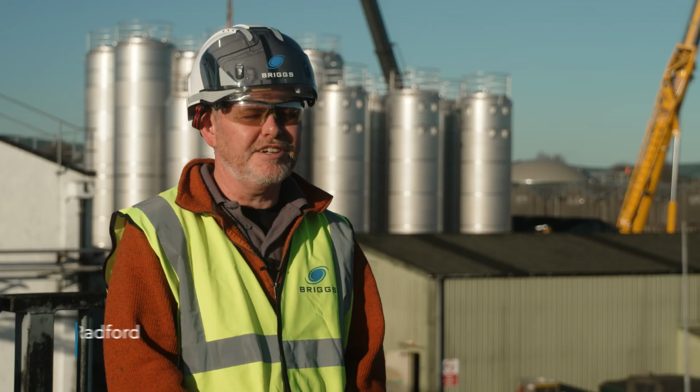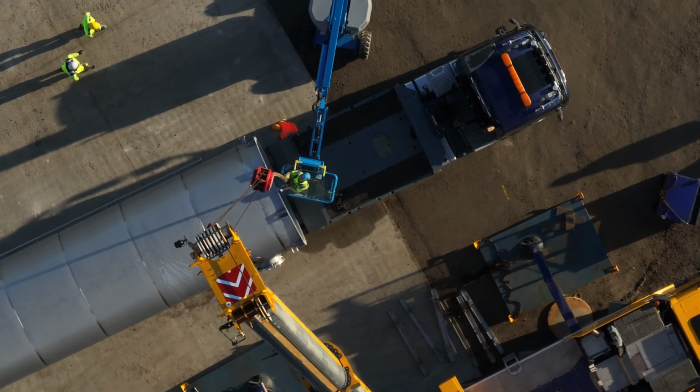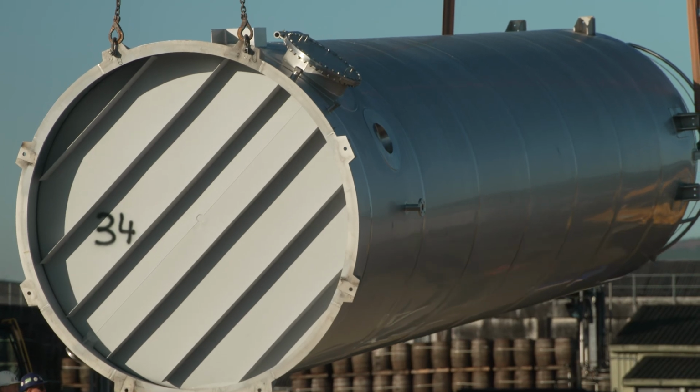The vessels have been at the Port of Invergordon for a few weeks now. We're installing the last 8 today. We're using 2 cranes to do a top and tail operation, and we're using a man in a man basket to disconnect the slings.